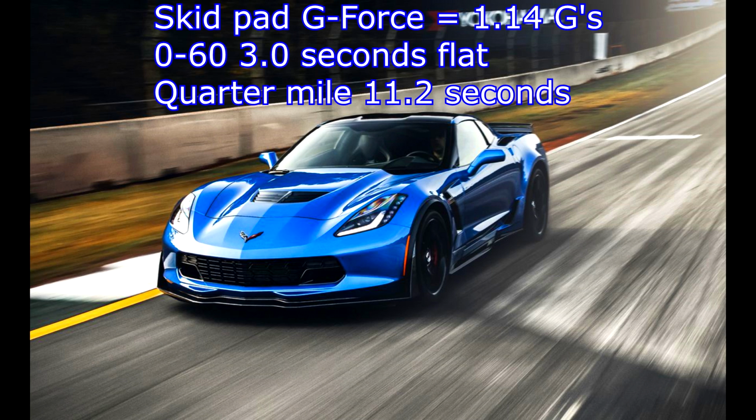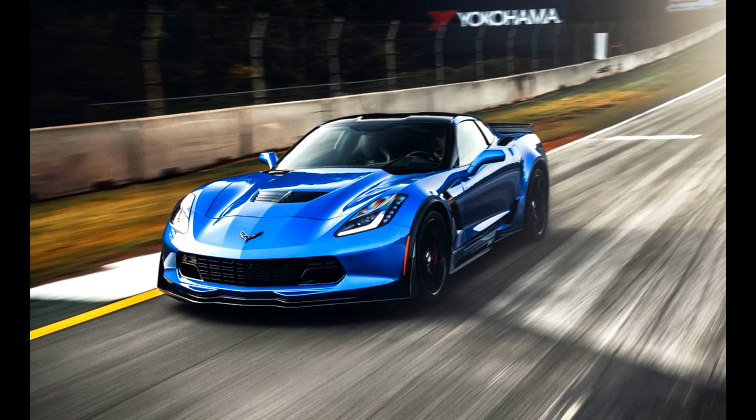Its 0 to 60 time was around 3 seconds. Its quarter mile time was low 11s. And just everything about this car was absolutely fantastic. And I have to say, being an owner of one now, it is my dream car. I mean, as far as Corvettes go, it is my dream Corvette. And so I definitely feel like the C7 Z06 is an iconic Corvette.